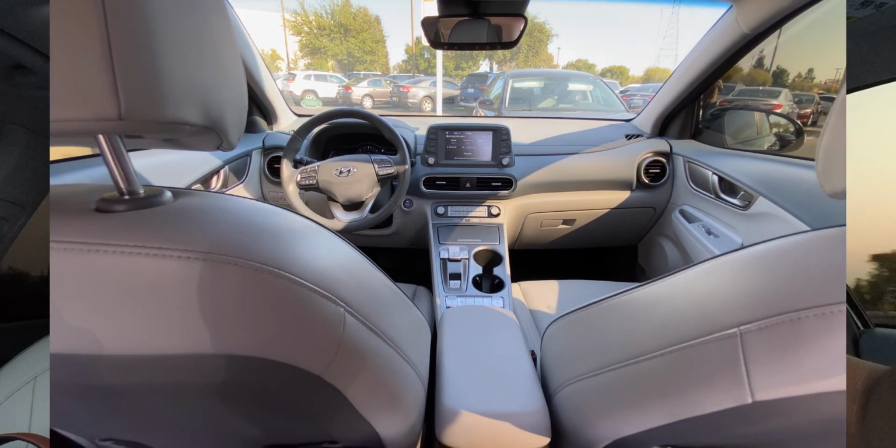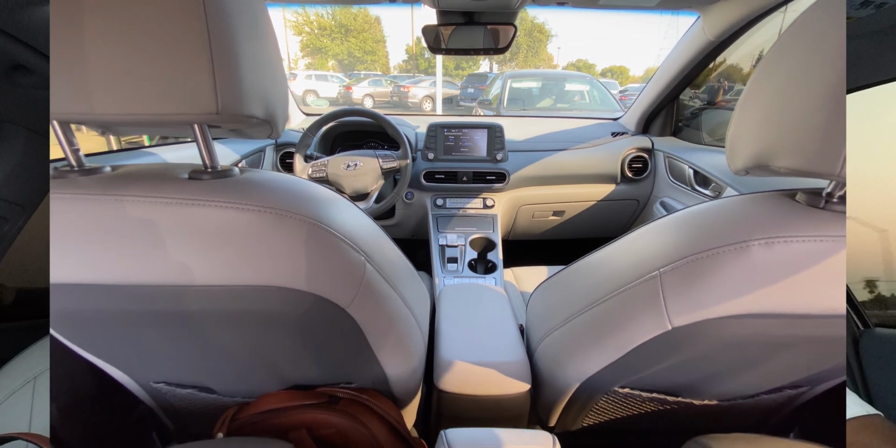And that's the maximum range that you could get, which is the 256 that they quote you. And then under Normal at 100%, it's about 250. And then on Sport, you get like 200 even. And then when you adjust the climate, your range will go up and down. When you adjust the fan speed, the range will go up and down.